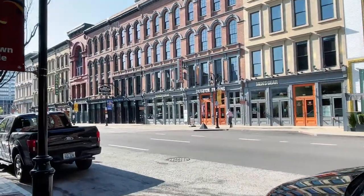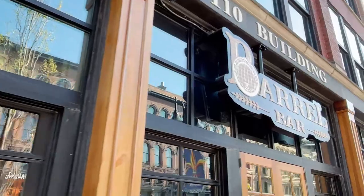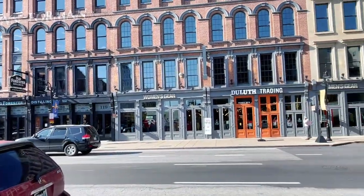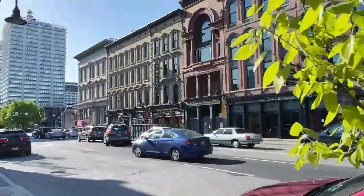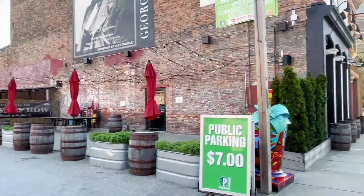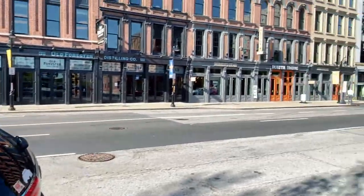Shopping zone here. Duluth Trading Company and another distillery, Old Forester. We've got a comedy club and a bourbon bar. Here's a good restaurant right here, the Whiskey Kitchen. There's a mint julep statue. Maybe this will be our thumbnail here.